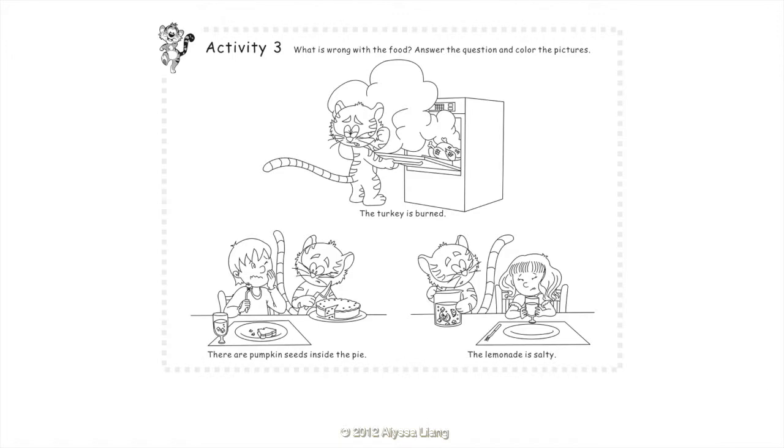Activity 3. What is wrong with the food? Answer the question and color the pictures. The turkey is burned. There are pumpkin seeds inside the pie. The lemonade is salty.